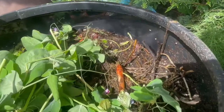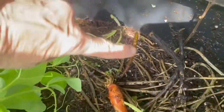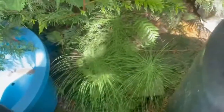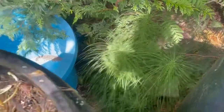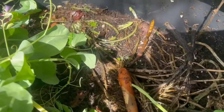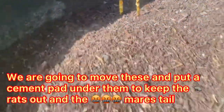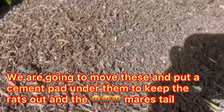Not showing you my gross recycling bin, although this is a gross recycling bin. Look at all the little bugs in it. What I wanted to show you was this horsetail. Now these are behind the recycling bin. The recycling bin has a basically sealed bottom and they have found their way in. Again, this is the second bin. It's been in here for a couple of years now and it looks absolutely lovely.